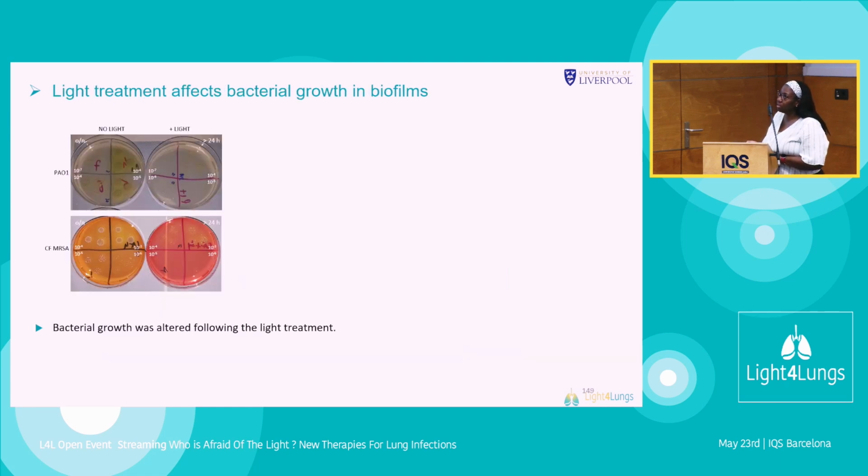An interesting thing that I observed when I was performing the CFU counts is that, contrary to biofilms that were not treated with light, for which I could see visible and countable colonies on plate just after an overnight growth, for biofilms treated with light, I had to wait more than 24 hours to see visible colonies, which means that following the light treatment, the bacterial growth of remaining cells in biofilms was altered.